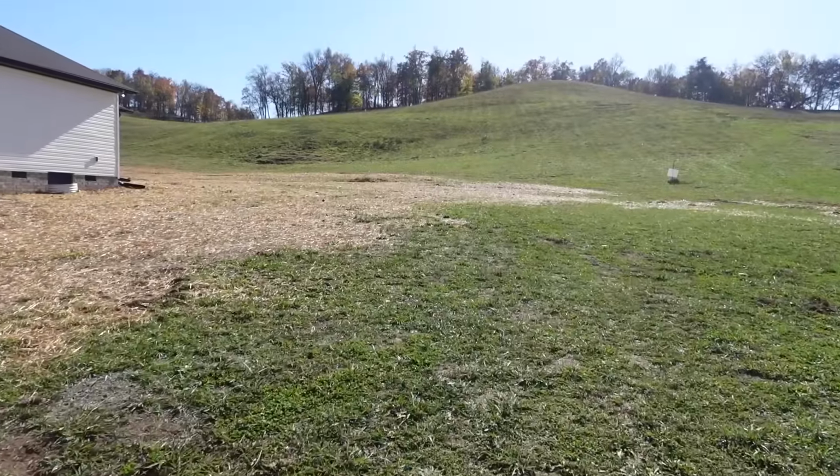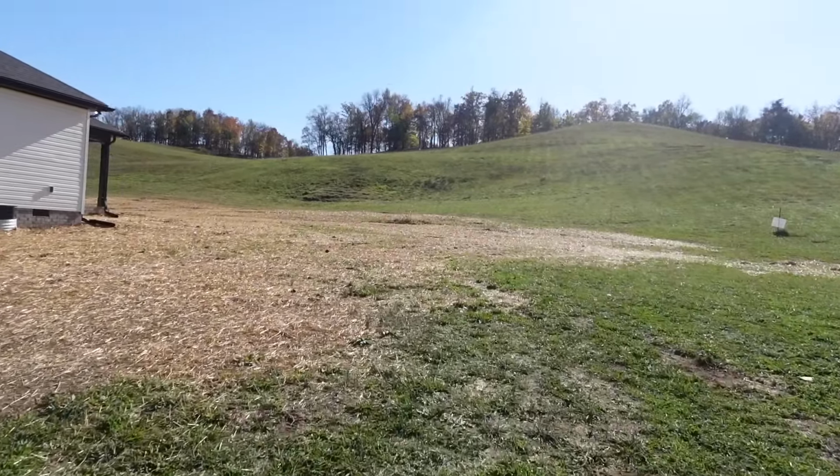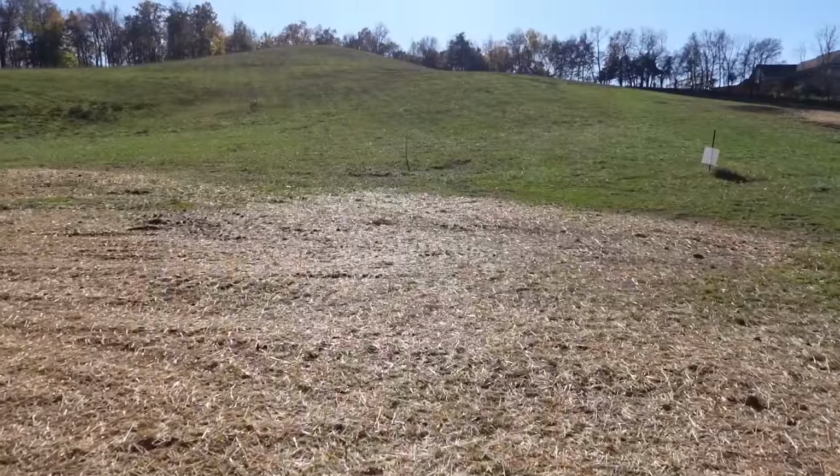Also, I think Ernie wants to do a garden shed or something for his riding lawnmower somewhere. He hasn't decided where he's going to do that. Possibly over in this corner. It might be easy for him to do that, but let me walk up to this corner here.